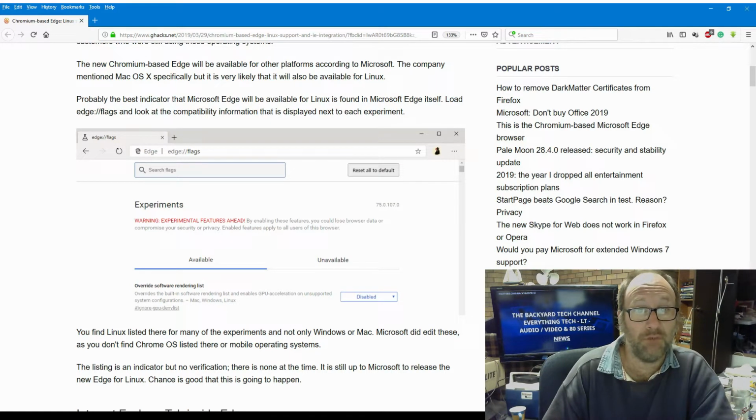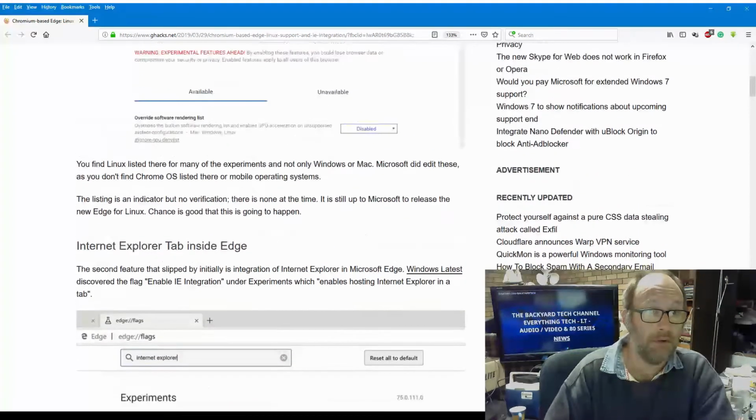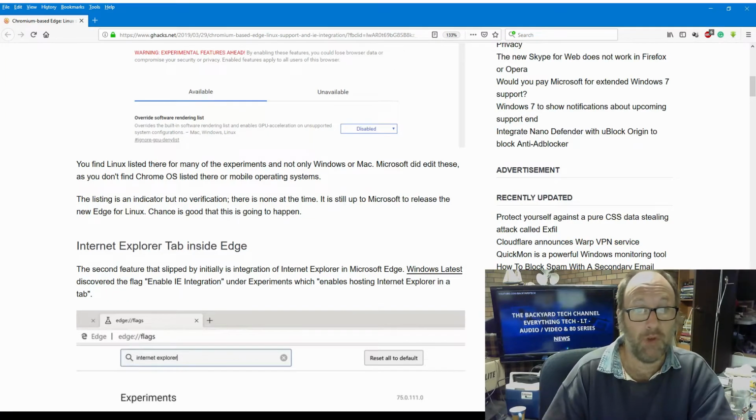Probably the best indicator that Microsoft Edge will be available for Linux is found in Microsoft Edge itself. Load edge://flags and look at the compatibility information that is displayed next to each experiment. You find Linux listed there for many of the experiments, and not only Windows or Mac. Microsoft did edit these, as you don't find Chrome OS listed on the mobile operating systems. The list is indicative, but there is no verification at this time. It is still up to Microsoft to release the new Edge for Linux. Chances are good that this is going to happen.